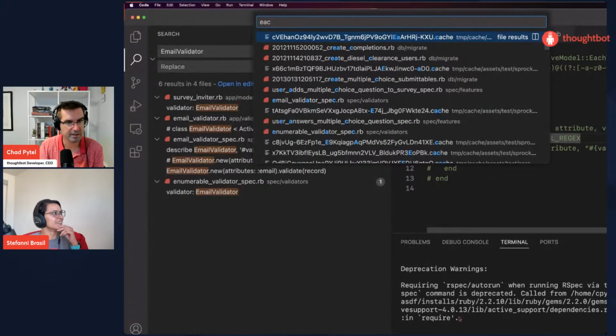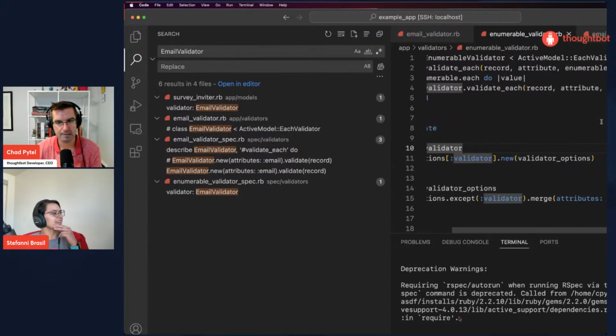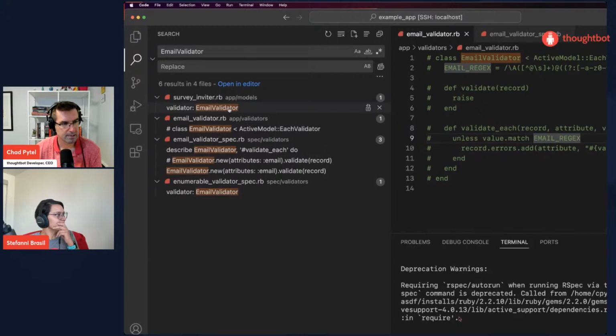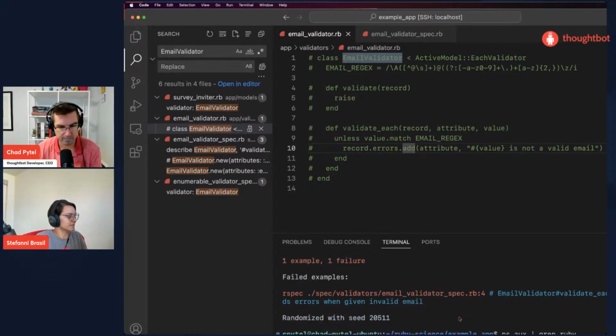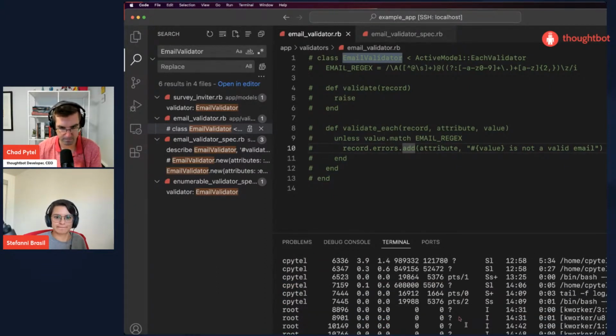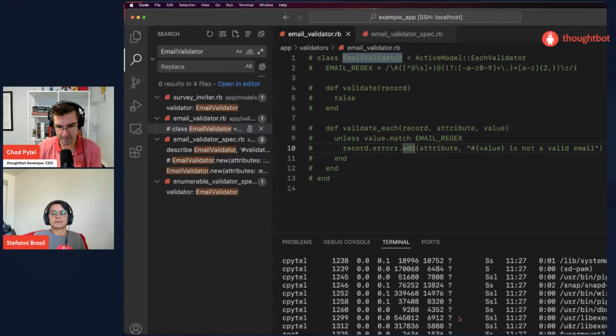What is going on? Enumerable validator. So someone asked yesterday whether this app was using Spring, and the class was actually not. But I thought that Spring didn't exist yet in Rails 4.0 and that there was no autoloader in Rails 4.0 caching anything. I don't know whether that's true or not, but it sounded good.